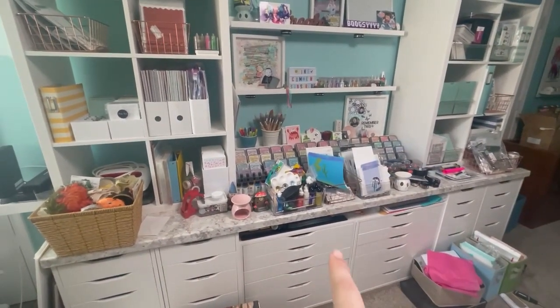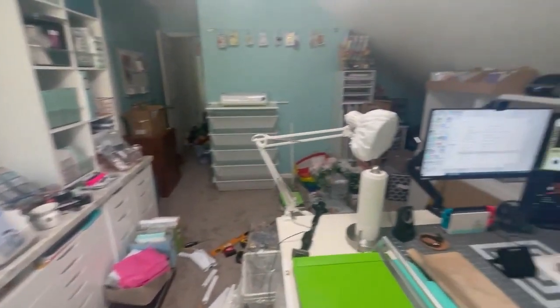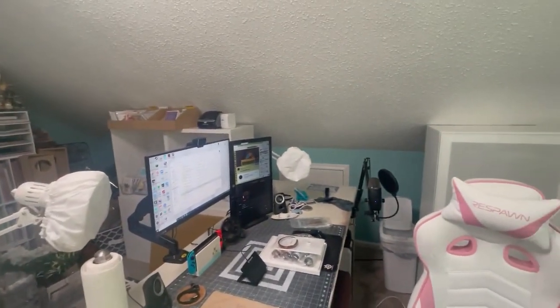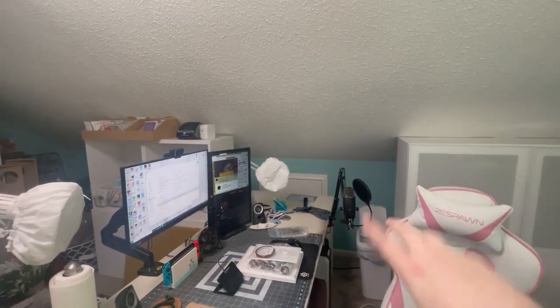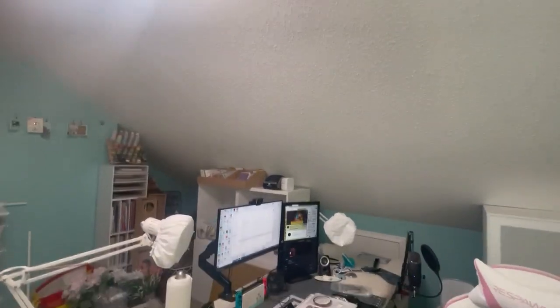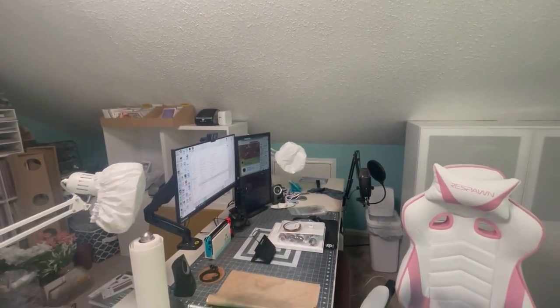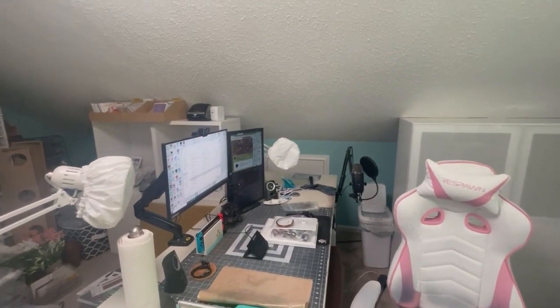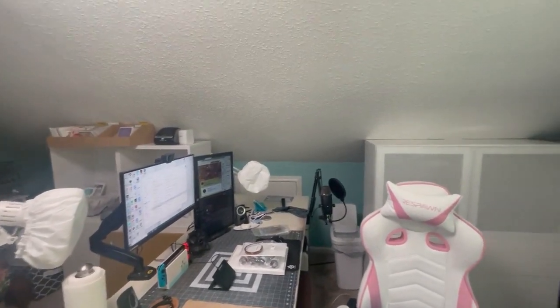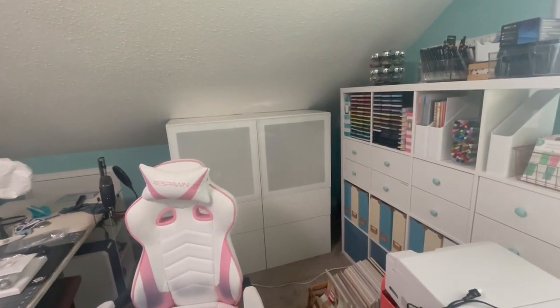And then most of these Alex units down here are going to get filtered into the built-in system that's going to go on this wall. So you can see that the slanty wall is horrible. It's the roof over the garage. Obviously this is the room over the garage. So the ceiling, oops, sorry about my finger. The ceiling just slants all the way down like that, and it makes for a very cramped feeling space. So we're going to do built-ins along this wall. So the Besta are here just temporarily, but they are really cool.